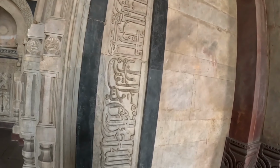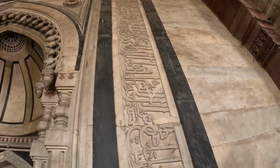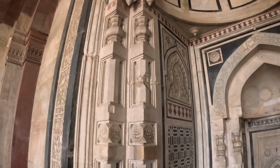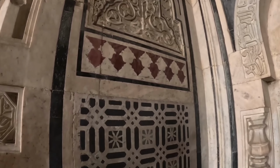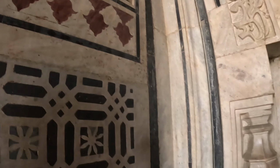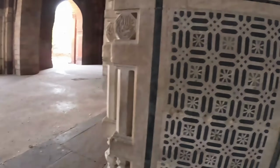Also, all this calligraphy inside, and all the spars and the designs. So yeah, this place is just amazing, and the weather inside is very, very cool. This is the 6th floor, the last part, inside the mosque.